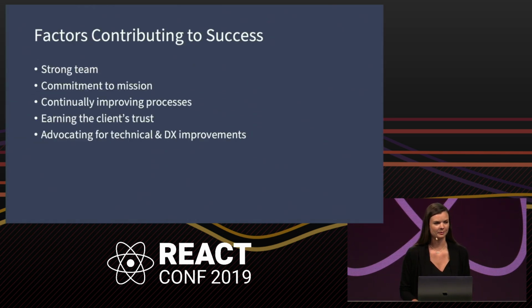Now I'd like to zoom out a little bit. I am a consultant after all, and not all government IT projects are considered a success. The first factor contributing to our success was a strong team. We need talented developers working on these problems for our country. Also, when things get hard, I can fall back on the fact that I'm contributing to this important mission of transparency. Working for the government is a little bit different because you're not motivated by profit and can really focus on making the best experience for your users.